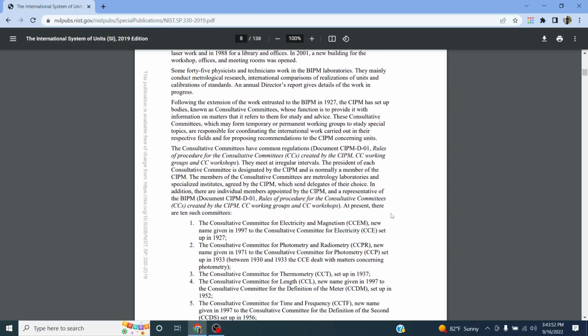The president of each consultative committee is designated by the CIPM and is normally a member of the CIPM. The members of the consultative committees are metrology laboratories and specialized institutes agreed by the CIPM, which send delegates of their choice. In addition, there are individual members appointed by the CIPM and a representative of the BIPM. See Document CIPM-D-01, Rules of Procedure for the consultative committees, CCs, created by the CIPM, CC working groups, and CC workshops. At present, there are 10 such committees.